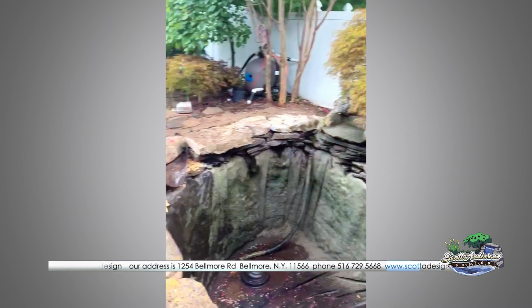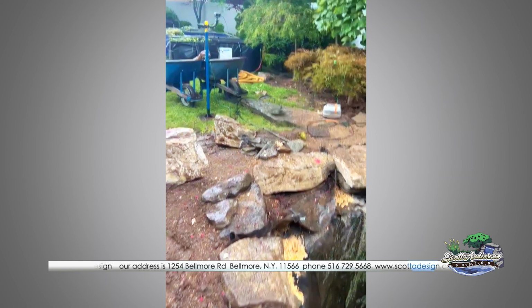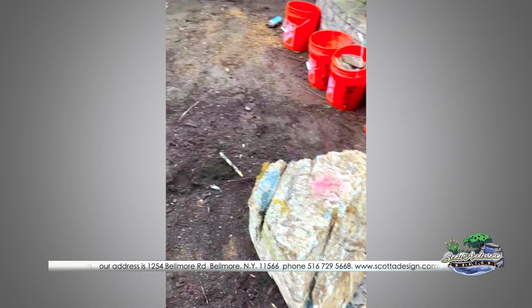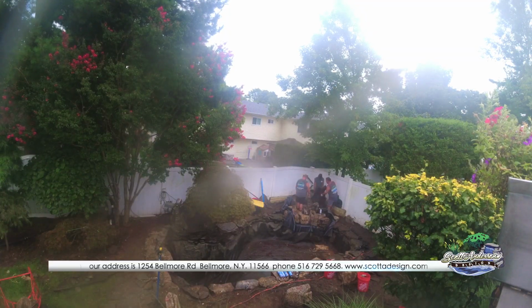Rain started. As quickly as it started, it might have just stopped, but we're working on adjusting things. We're gonna make this a sitting rock here. We got that as a sitting rock.